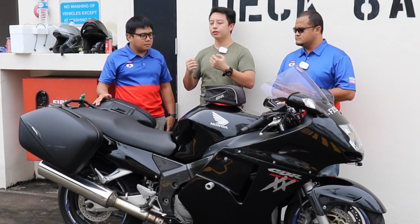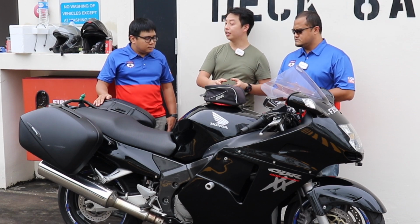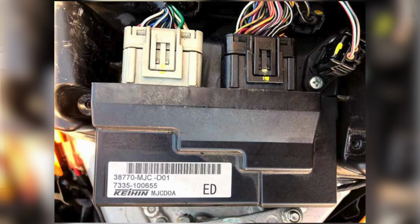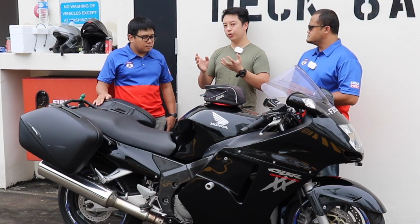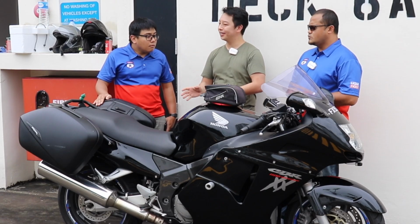But along the years, the Blackbird members across the globe realized that it's not really the knock sensor. Maybe 20% of the problem is the knock sensor. 80% of the time, it's either the CDI, the ECU, or the harness. I had this issue. The previous owner changed the knock sensor, he changed the harness, but it still had the issue, so it was left with the CDI. The CDI cost over $2,000 just to bring in. Wow.